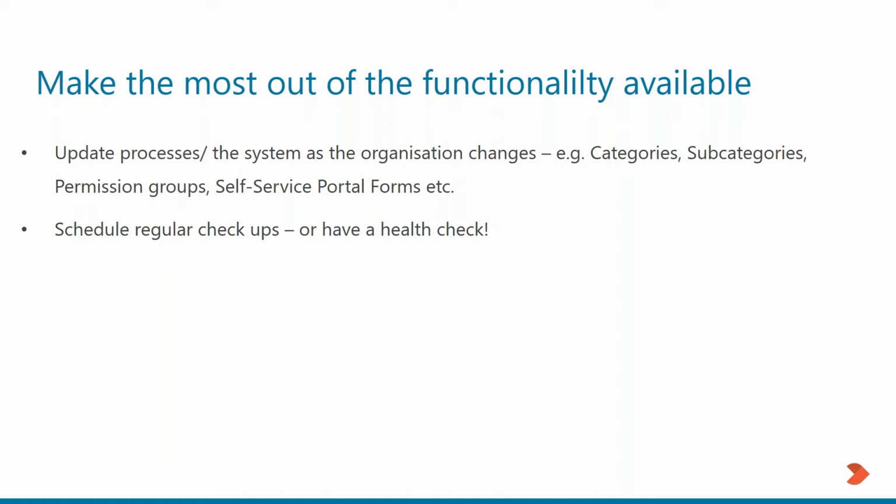So once a health check has been done and areas of improvement are discovered, it's easier to set up more regular scheduled checks. So whether these are a recurring operational activity for auditing purposes, or you prefer to have a more ad hoc check-in every now and again when you feel like it could need reviewing, perhaps based on an organizational change. But if you are interested in finding out a bit more about the health checks, then please do let us know either in the questions box or send us an email, and Sam and I will follow up with you after the webinar.